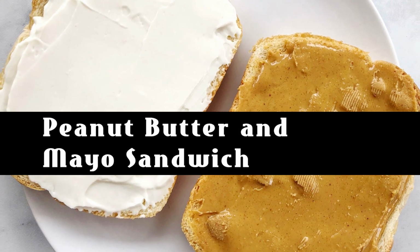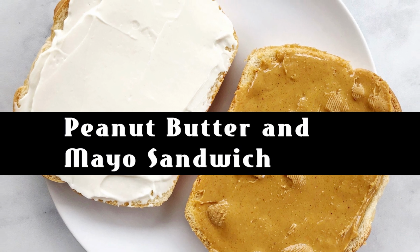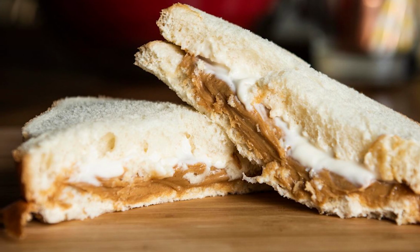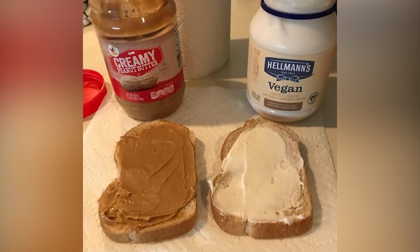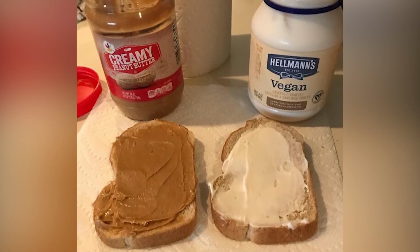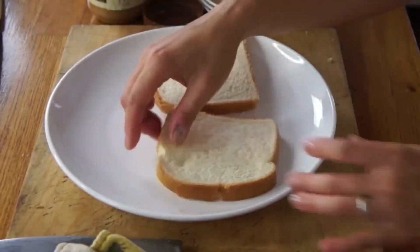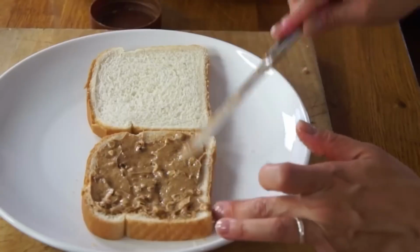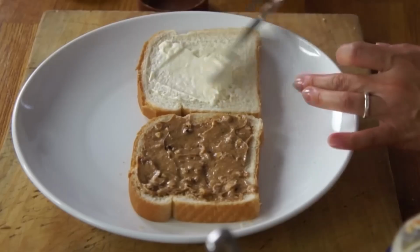Peanut butter and mayo sandwich. The peanut butter and mayo sandwich was a Depression-era staple, combining creamy peanut butter with tangy mayonnaise. It might sound strange, but this affordable combo was a go-to for many, offering a surprisingly tasty and filling meal during tough times.